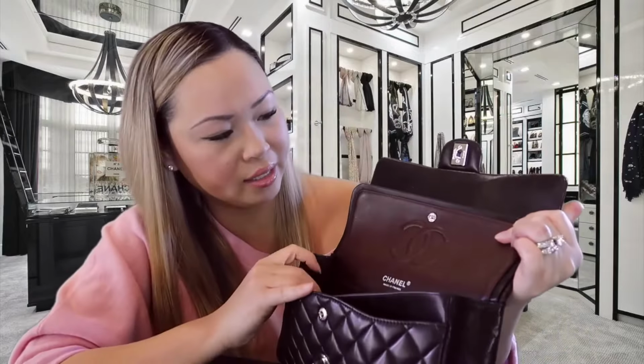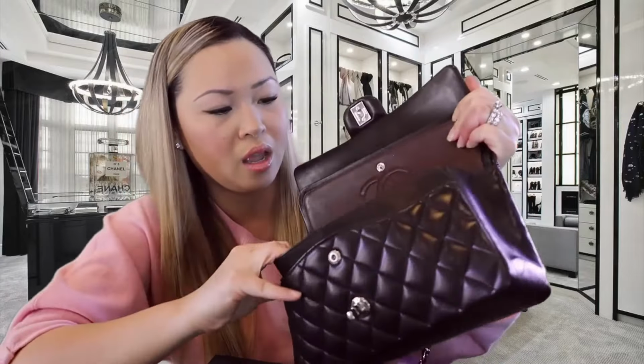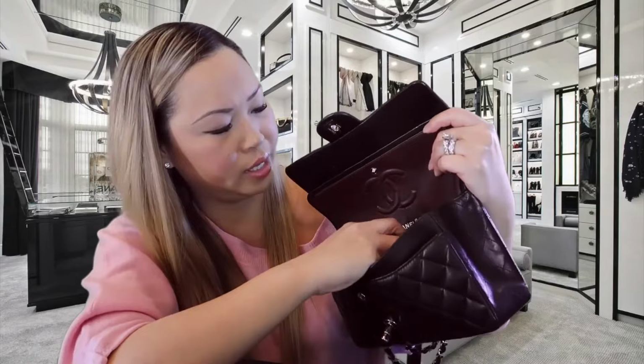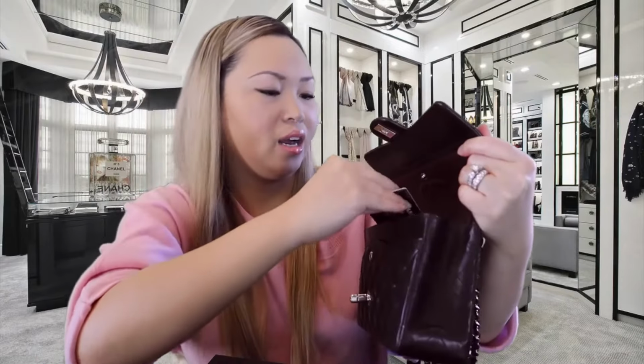And after that, you have the inside, and you can see the classic Chanel logo there. And here is the inside of the bag. And there are 2 slots here for items and 1 in the middle, possibly for a lipstick. And here is the authenticity card.